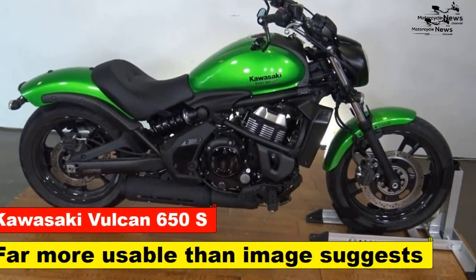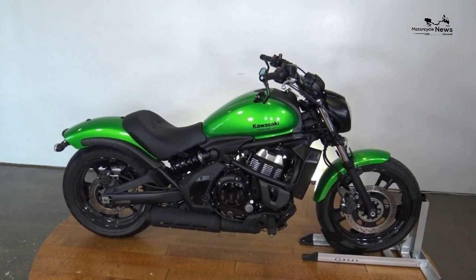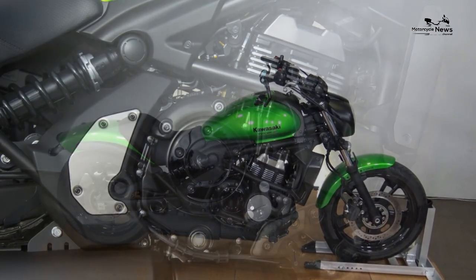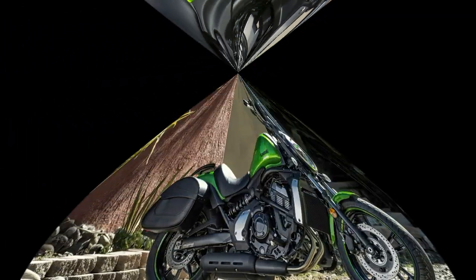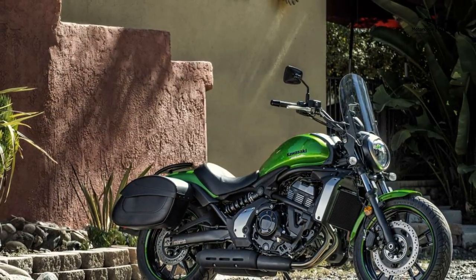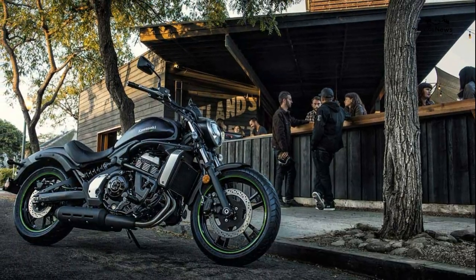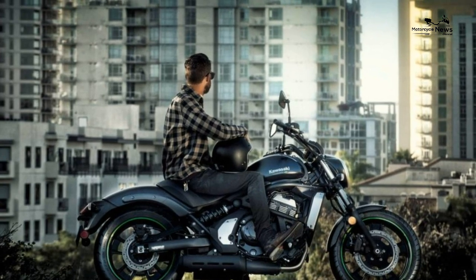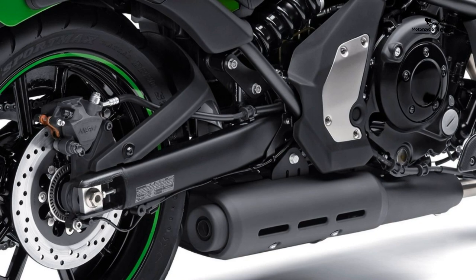Kawasaki Vulcan 650S review: far more usable than image suggests. The Kawasaki Vulcan 650S is listed within the cruiser section of the firm's range. Someone should really inform trade descriptions. Sure, the 649 cubic centimeter parallel twin looks like a laid-back device for sauntering about, admiring yourself in shop windows and perhaps considering getting a tattoo or growing a ponytail.